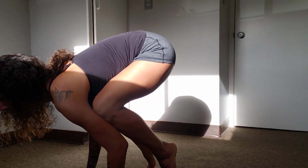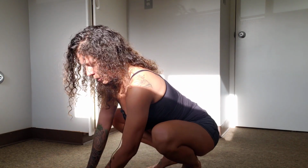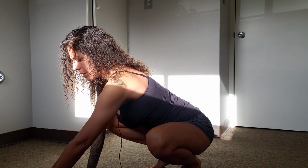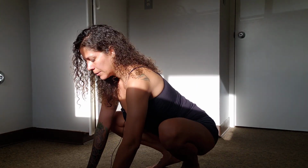Your face is up. One of the common mistakes here is that people are looking down in front of them. What one of my teachers did was take a rag and throw it just about a foot in front of my hands, so that I would look at that rag instead of where I was looking, which was straight down. So you are slightly looking forward.